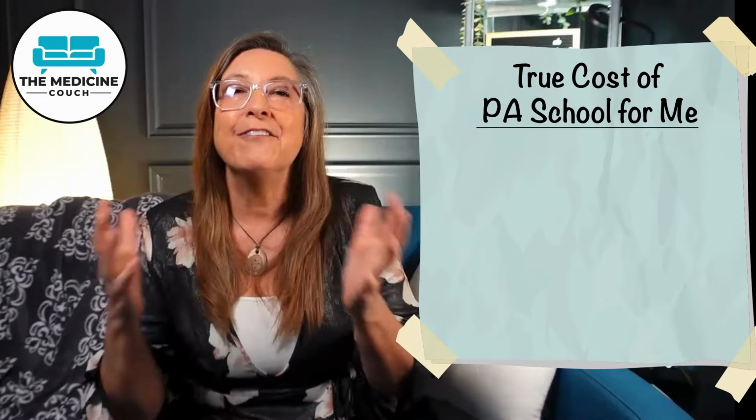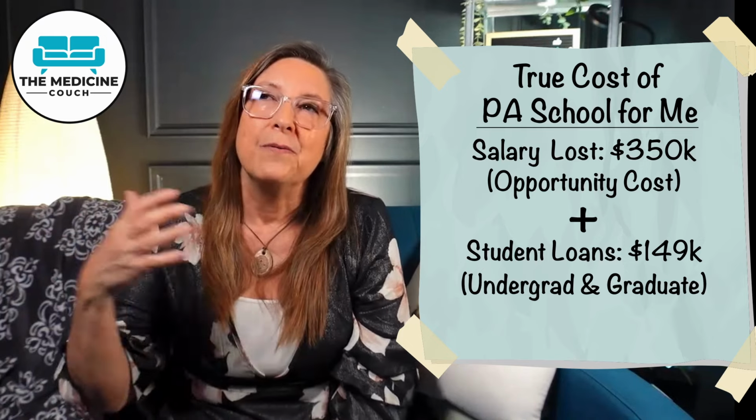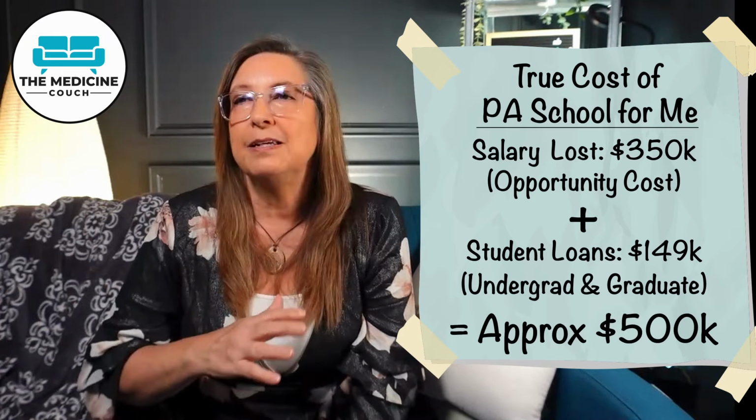How much money would I have had if I didn't go? I started figuring that up and then started adding that with my student loans. And I was like, holy crap, I can't believe that everything, opportunity cost plus the actual student loan cost, was almost $500,000. And that didn't include getting any raises or investments I might have made at the time. So a lot of money.